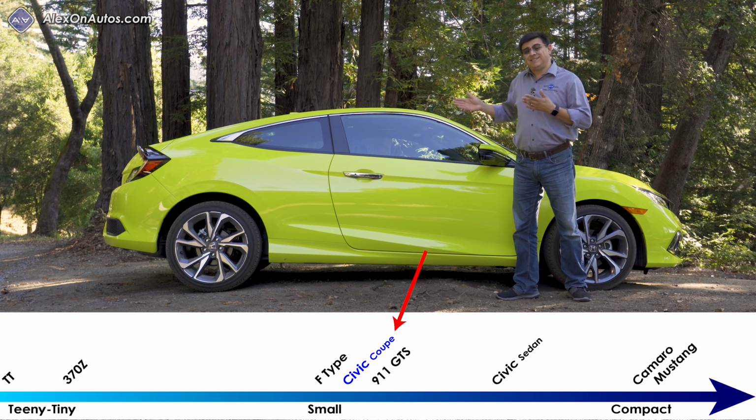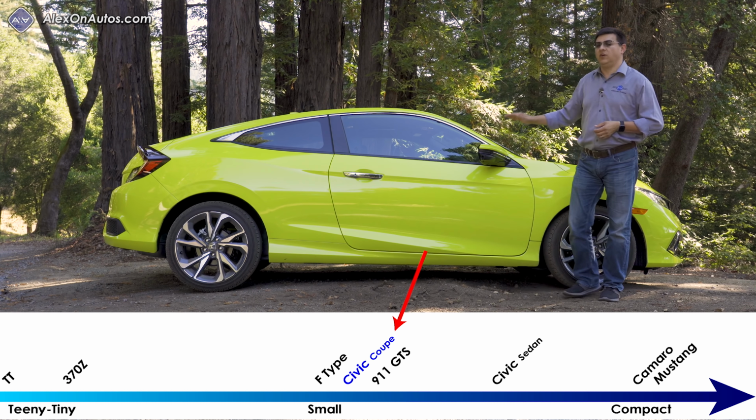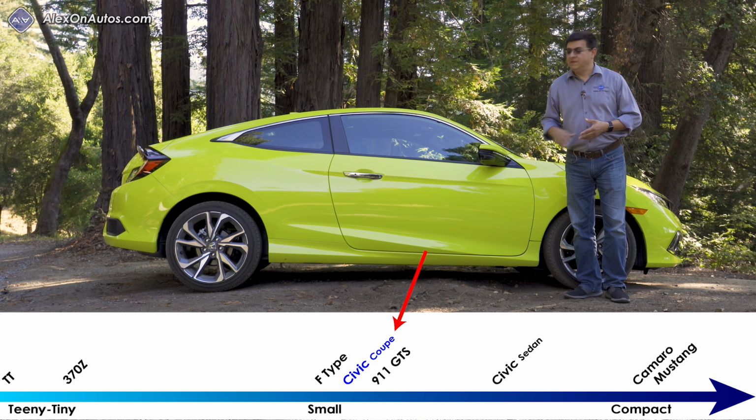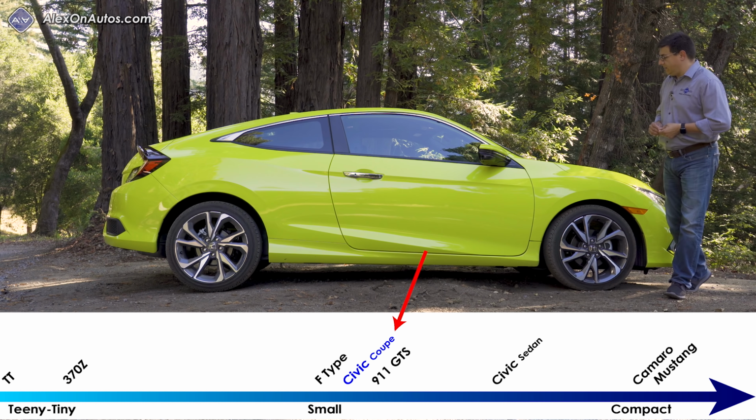In fact, we only have a slight reduction in terms of overall legroom versus the Civic sedan. You only lose about an inch overall for this versus the four-door model. That makes this quite easily one of the most practical two-door vehicles available in America.